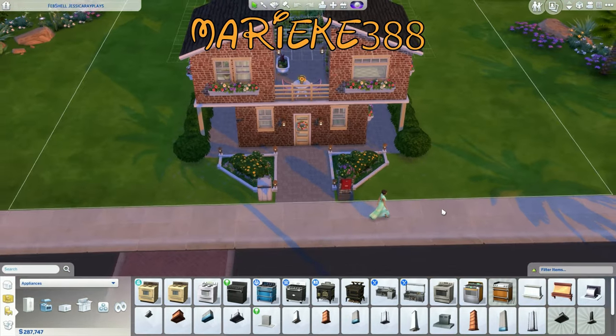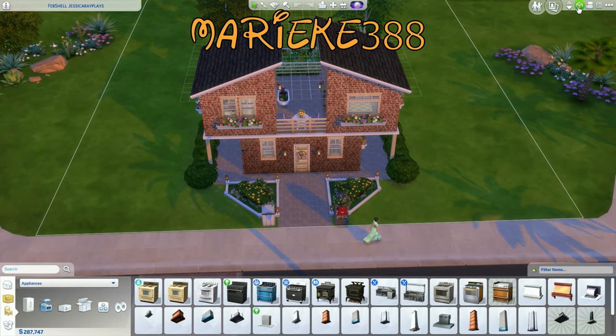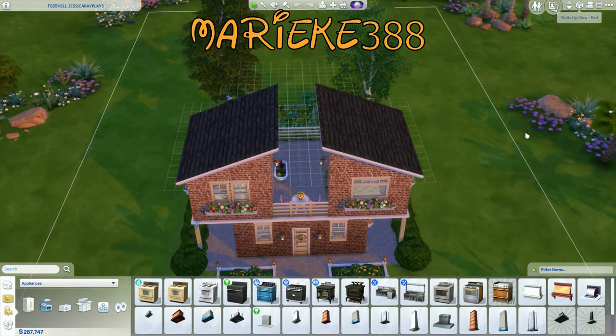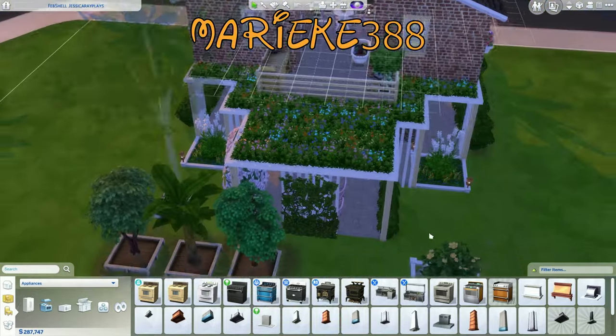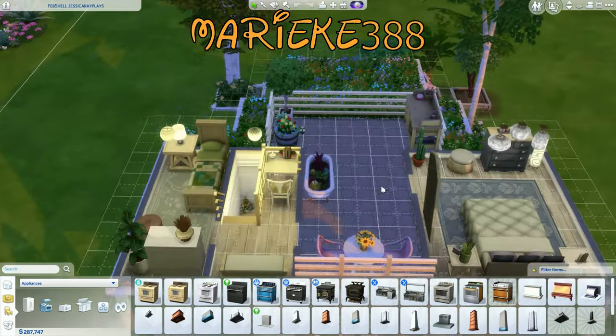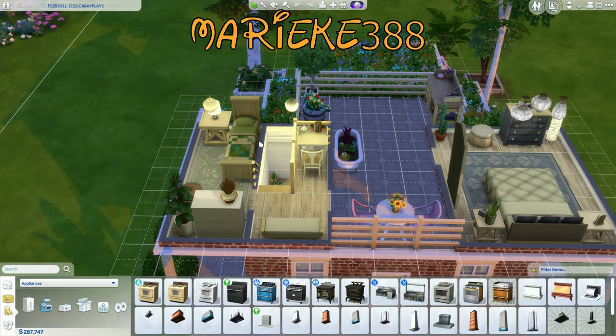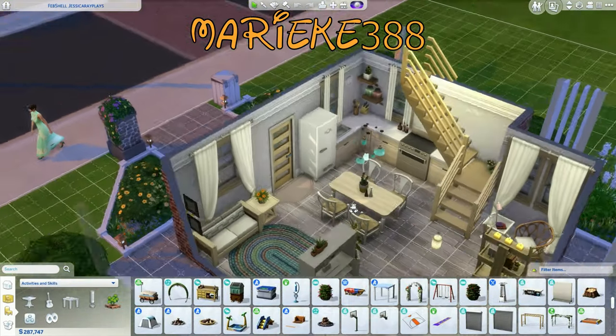Okay. Love the flowers. Love the landscaping because I do not do landscaping. So this is really, really good. Oh, wow. Now that took some time because I've done that before. Okay, very cool. I see everybody's doing that thing where they bring it up this way. Cool. Cute little bedroom. Very cute kitchen.